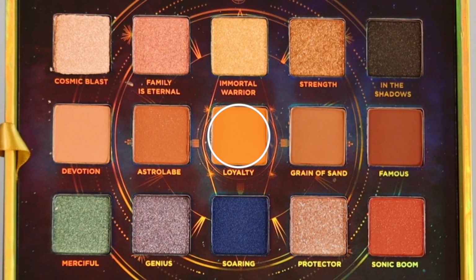Alright, so now on to creating a look with this Urban Decay Marvel Eternals palette. I did go ahead and prime my eyes with the Pilates base number 0. And I really just don't know what I'm going to go in with first. I think I'm going to start out with this orange shade right here called Loyalty. And I'm just using my Sigma Cinderella E40 brush.